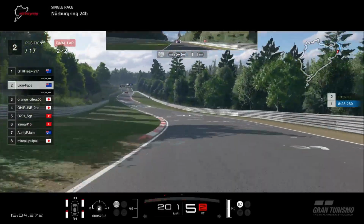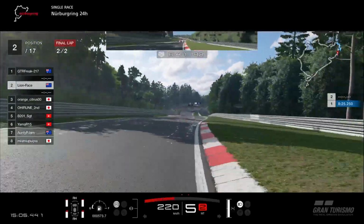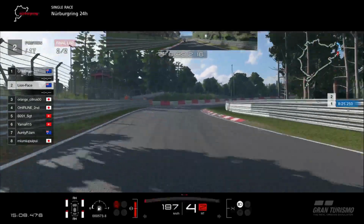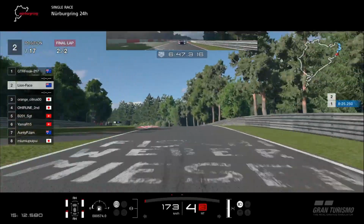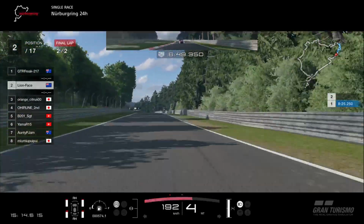And so he's pulled out to 2.8 seconds, and the BMW orange has caught up to the back of me because of that mistake. And you see me nearly lose it through there. The back end steps out.